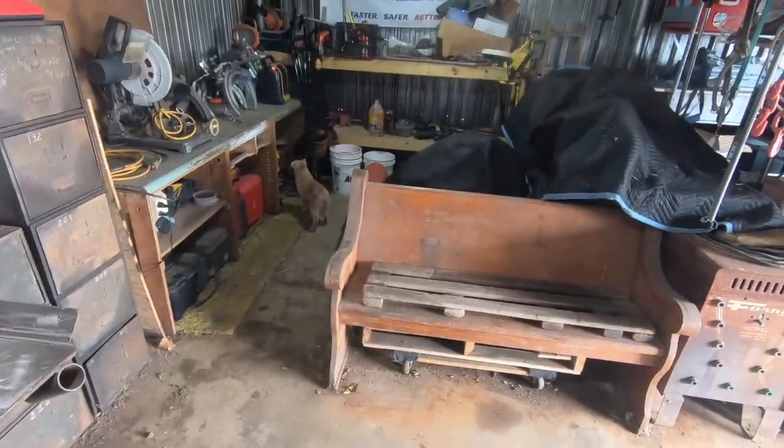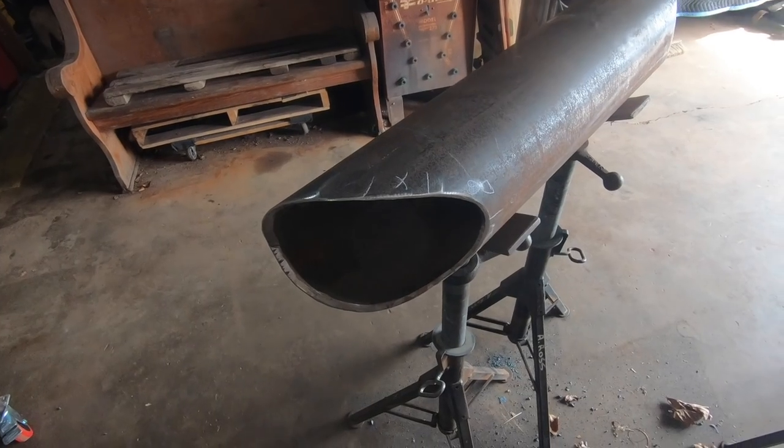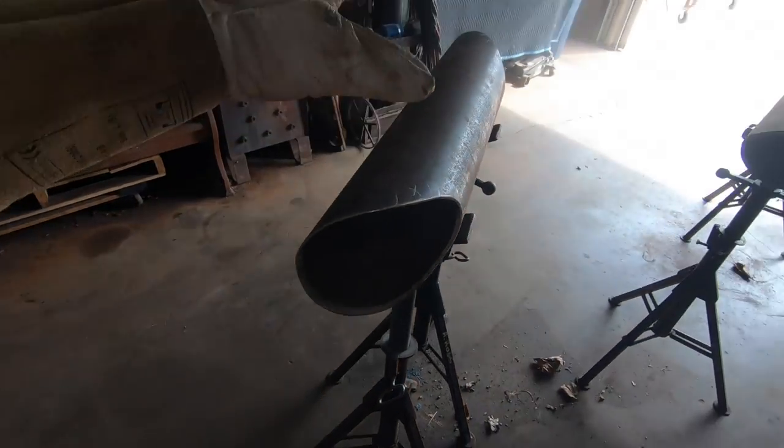Thanks for your help. Anyway, so I'm gonna get to whittling on this, take it out there, see how it fits. The goal is to get this one fitting perfectly and then make a template.